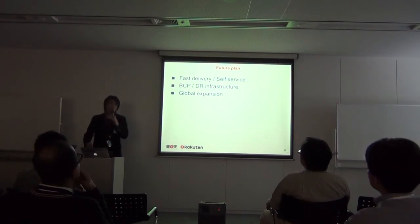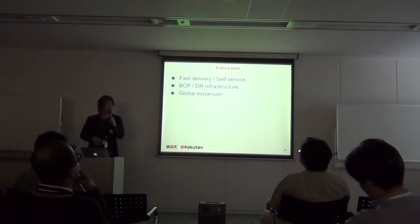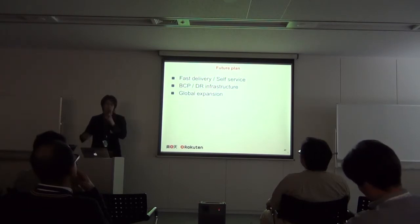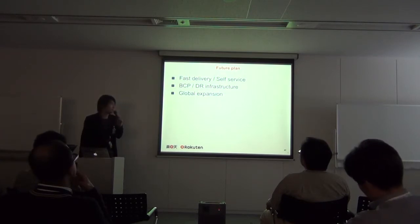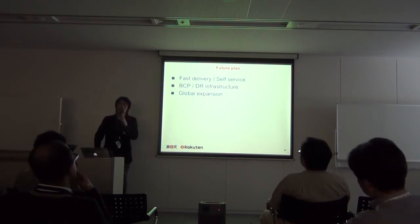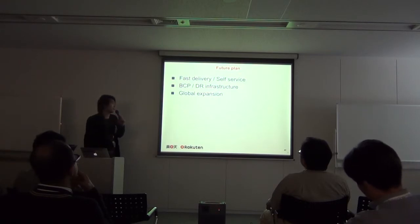Of course, if an earthquake hits the Tokyo metro area again, I can't imagine what happens after the disaster. So we really need to avoid the location and region risks. And third, as you know, this presentation is in English, is showing the global expansion.